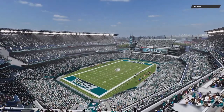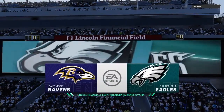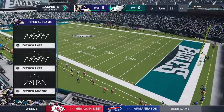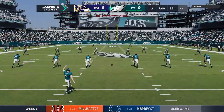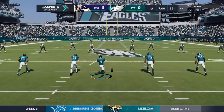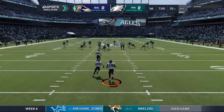The NFL on EA Sports, as you take a look there at Lincoln Financial Field in Philadelphia, PA. Just a short time ago, these Philly fans in full roar as both teams made their way out of the tunnel. Pyrotechnics ablaze. They're set to go as their Eagles will match up with the Baltimore Ravens. Set to go now in Week 6 of the NFL season, and we are underway on EA Sports.